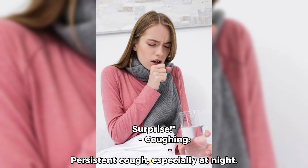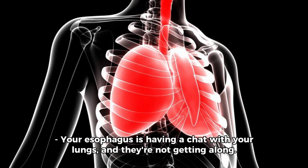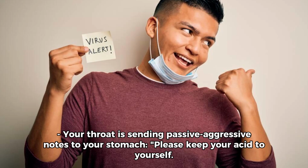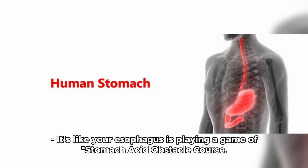Surprise, coughing: a persistent cough, especially at night. Your esophagus is having a chat with your lungs, and they're not getting along. Sore throat, irritation of the throat lining due to acid exposure. Your throat is sending passive-aggressive notes to your stomach, "Please keep your acid to yourself." Difficulty swallowing, known as dysphagia. It's like your esophagus is playing a game of stomach acid obstacle course.